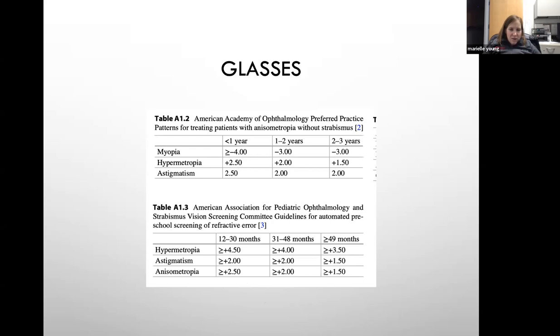A lot of these kids, we may be catching things that are transitory and maybe we don't want to mess with. A lot of times optometrists will put kids in glasses that I will take them out of, that don't seem to be necessary.